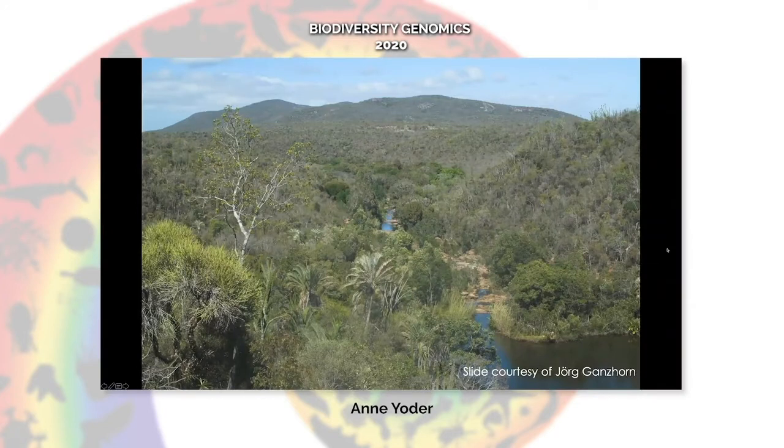Now we're going to deploy this whole genome resequencing, where we can use medium coverage Illumina sequencing to see what's going on on the ground. This is a view of forest in southeastern Madagascar, which looks pretty homogeneous. But if you look very carefully, you can see that there are gallery forest habitats near this small river, and the rest of the forest is dry.